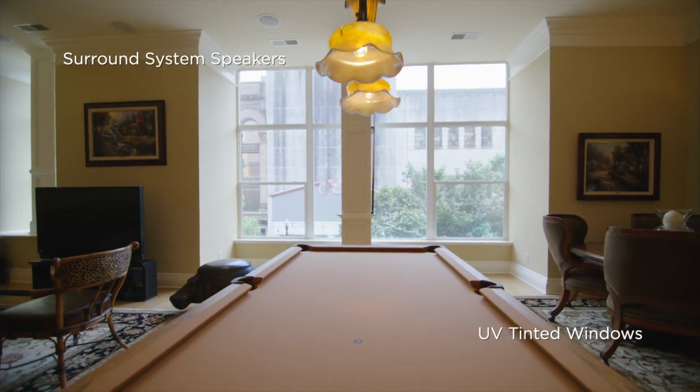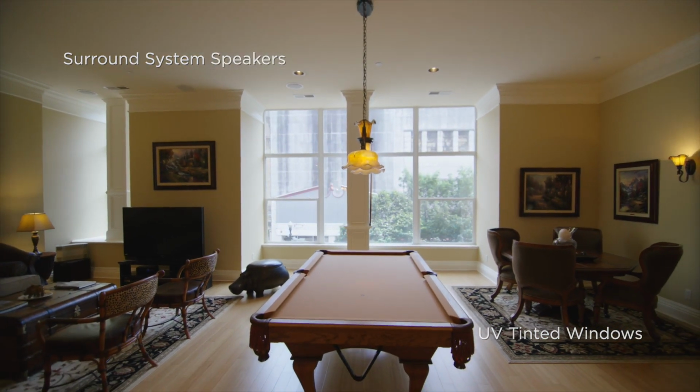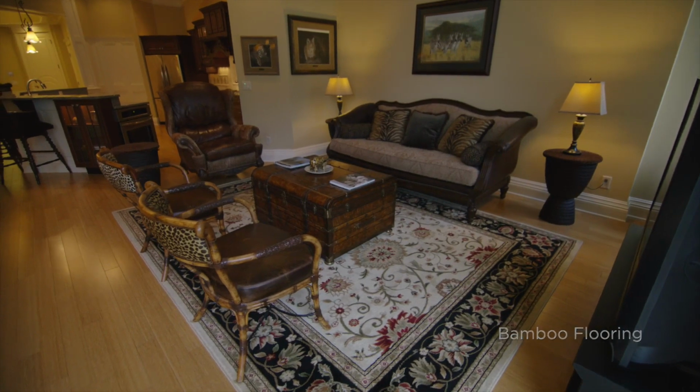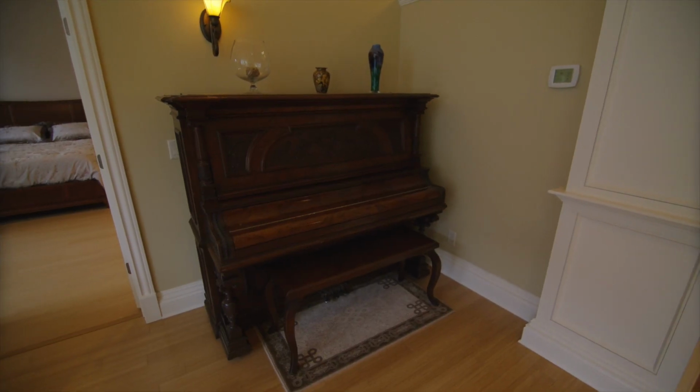A combination of artisan-made chandeliers, pendants, and wall sconces, along with traditionally recessed lights, creates a terrific ambiance. A smart Control 4 system consolidates all the entertainment remotes into one device and controls the ambient lighting.